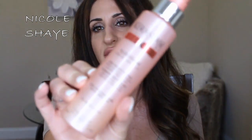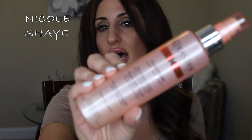This is the Fluid East. It's the heat protection, shine, smoothness, and movement. It's complete anti-frizz hair care. Consider this my leave-in treatment. This is my detangler. I believe I have a backup of this. It's one of the things I will never be without. I just take it, I literally spray it all over my hair. I concentrate it in the front, everywhere.